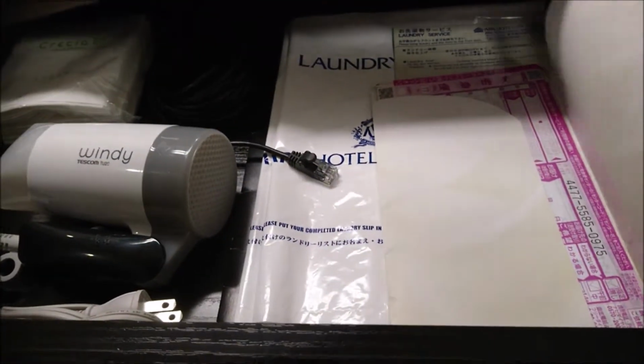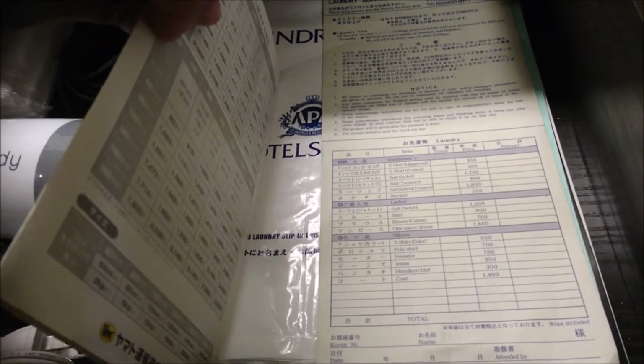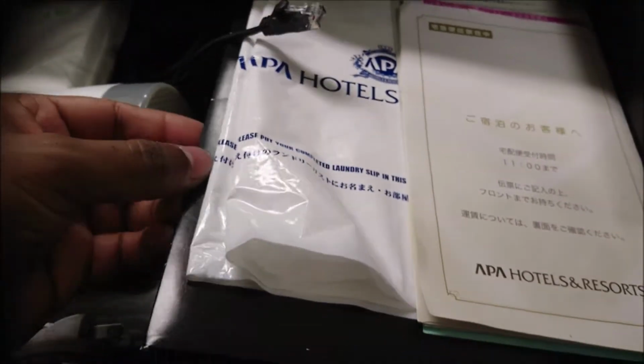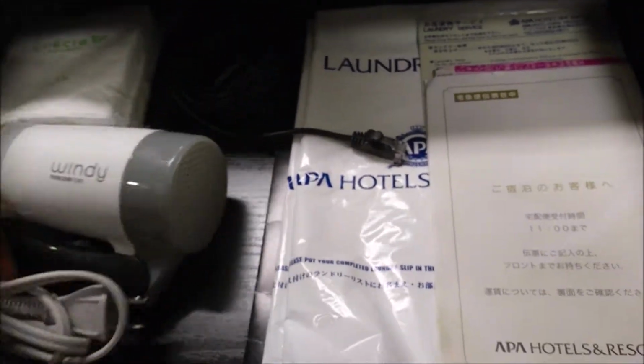I'm not sure what this was, but down here you can see fees for the laundry and such. Yeah, and it's just, I don't know. It's like really weird. Alright, this is a cable for the hair dryer. Alright, that aside, let's have a look around.